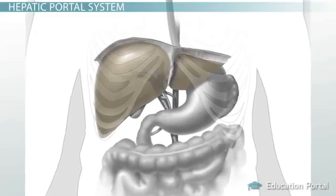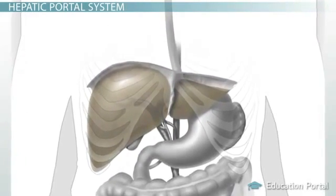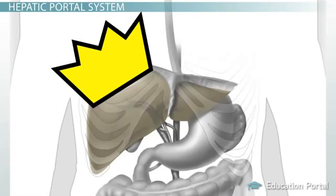Now, it's important to note that digested nutrients that leave the digestive tract take a detour to the liver before entering the general bloodstream. Your liver is an important organ, and this detour allows your liver to have first claim at nutrients coming from the digestive tract. It's almost like the liver is king, and it gets first dibs at the good nutrients. Then when it takes its fill, the rest of the body has the leftovers.